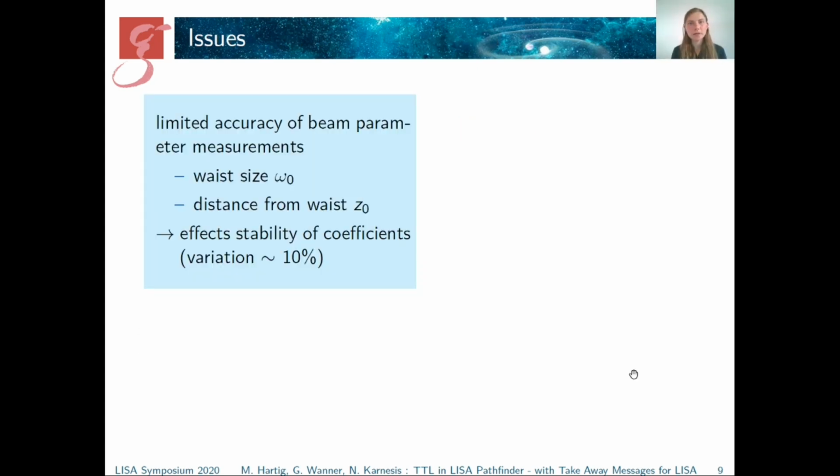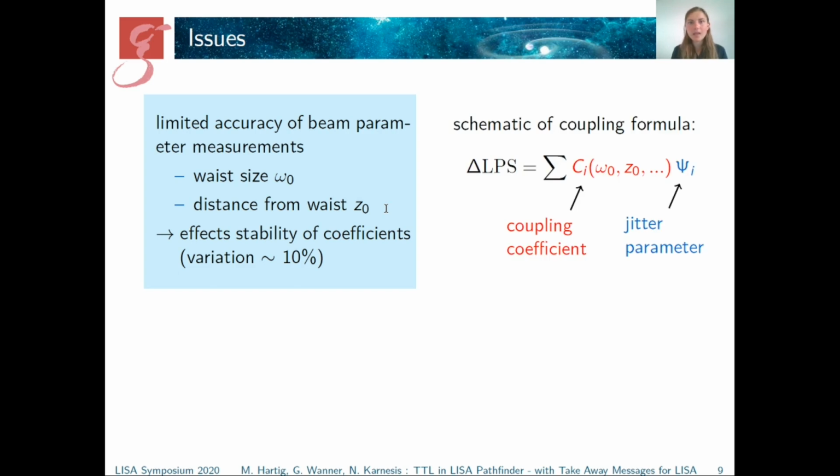However, we cannot promise perfect results for several reasons. First of all, the measurement accuracy of the beam parameters, the waist size and the distance from waist measured at the detector, is technically limited, and this affects the stability of the coefficients. What does it mean? Our model looks basically like this. It's the sum of coupling coefficients that depend on the setup, but also on the beam parameters, times the jitter parameters that are the shifts and or tilts of the spacecraft and test masses, or a combination of these.